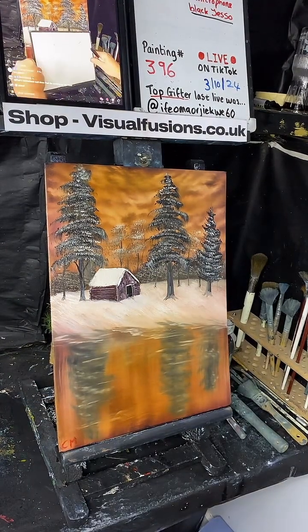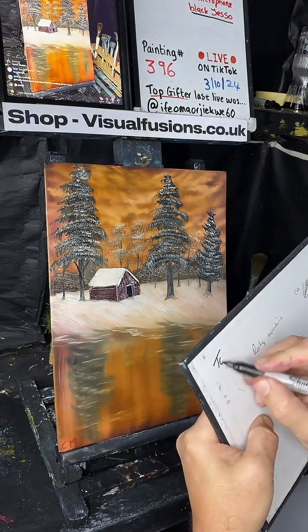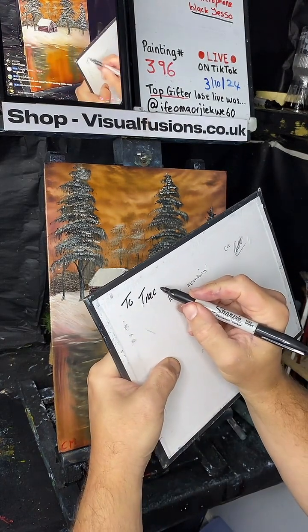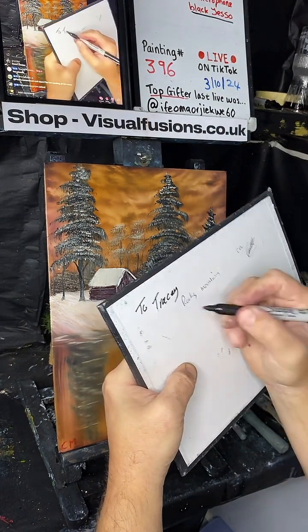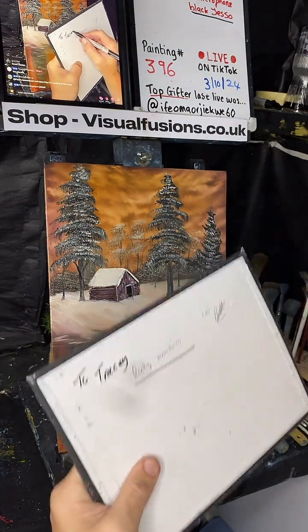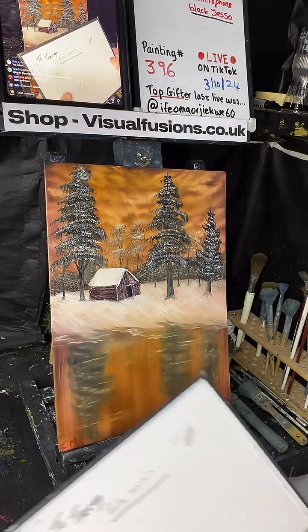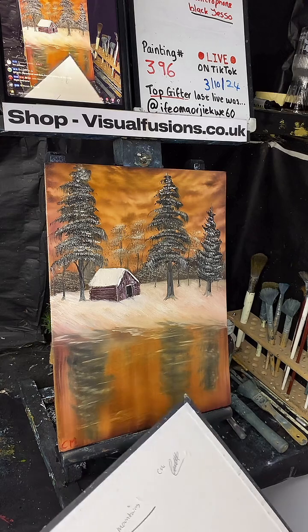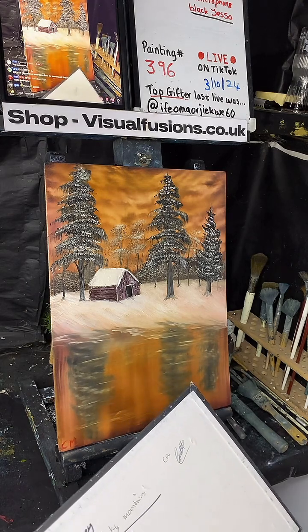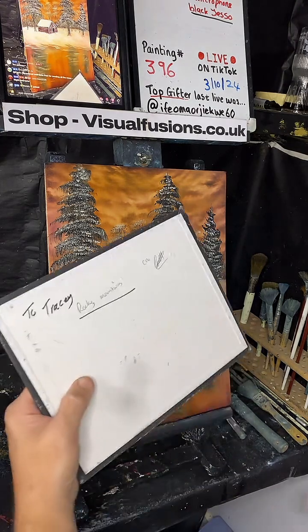What would you like me to write on the back? So I put to Tracy. Just checking it is with a Y. To Tracy, this is Rocky Mountains, so there's my little signature there. Anything else? Good night, June. June, good night. Keep in touch. Wish you the very best. Will that do, Tracy? I'll put to Tracy.